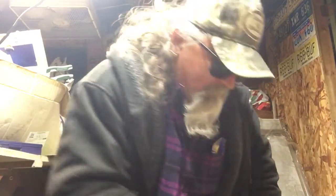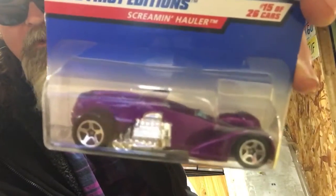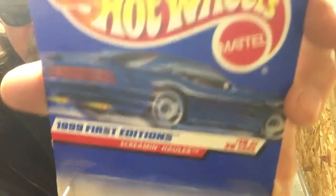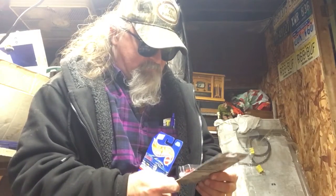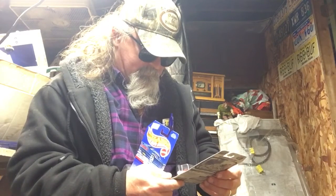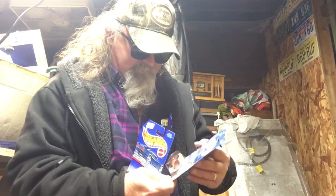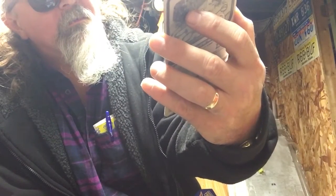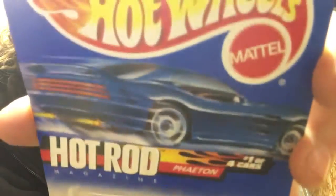All right, don't worry about all the junk in the background back there. Can you see what is back there? License plates and stuff. Okay, running out of time. One more. Two more, because I already got this one. Ooh, 1999 first edition Screaming Hauler. Pretty purple car, but, you know, fantasy car. If you're into that fantasy sort of thing. There you go. These guys, I'm not selling these, I'm not doing a sales thing here. I'm just doing a little video showing you these cars that I got from the auction and from my friend John and my friend Bob and some guy named Don and other places. There's one right there. What's this thing? Phaeton? We've seen one of them before.